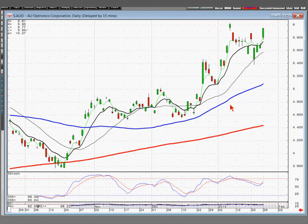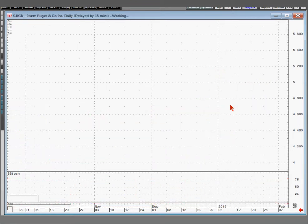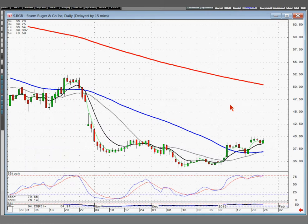AUO. That's traded overseas quite a bit. Notice how choppy it is. Except you do have kind of a J-hook pattern. You can stay long on this as long as it doesn't close back below the T-line. And RGR, this one you could be buying on positive trading. Notice how the big rounding bottom hasn't been able to close back below the T-line at all.